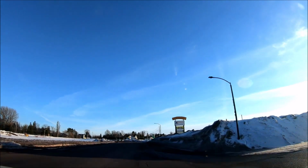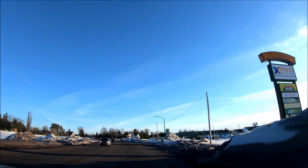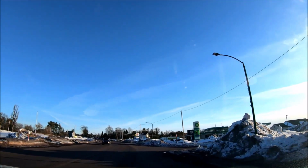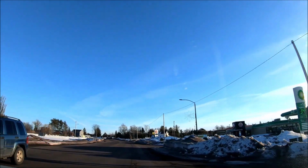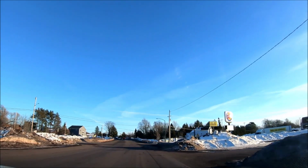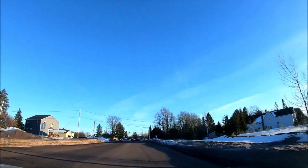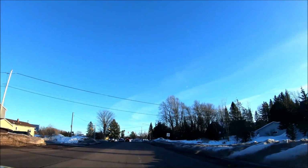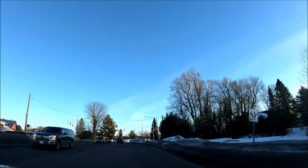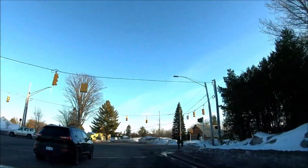Turn right. So that was a quick, in many ways too quick, little jaunt through Calumet. But it's a beautiful little old town, but like many old towns throughout the country, it's fallen on hard times. You're gonna turn right. And that might be our last little jaunt off the beaten track for a while.